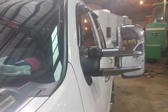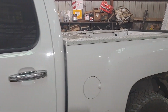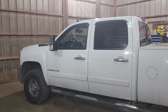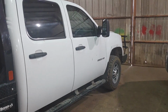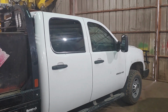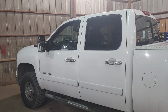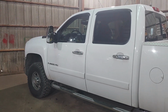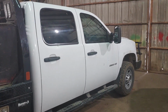Now, what does it take to make power? It takes fuel. Let's talk fuel economy. This truck here, the Duramax, it gets 11 to 13 miles per gallon around town. The GMC with the gas, it gets 9 to 10 miles per gallon around town. Towing, this truck gets 10 to 12 miles per gallon towing. The gas burner, you're looking at 8 to 10 depending on how heavy the load is.